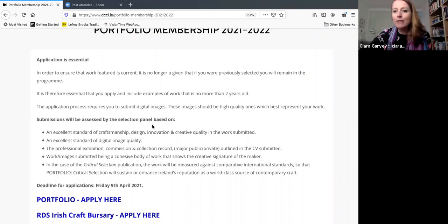So this is a really, really important aspect for the portfolio side of the application, that you really have to try and give the best quality ones which best represent your work. And when we're saying current work, we're saying within the last 2 years. So that does give people some room, that even before the pandemic last year, hopefully you will have had work that has been photographed, and photographed well, because this is how the panel are going to be making a lot of their decision. A lot of their decision will be based on the work that is submitted.